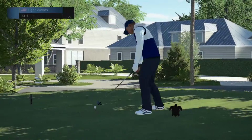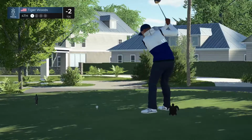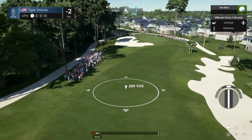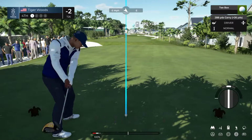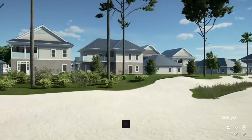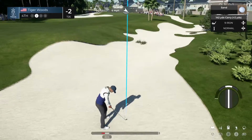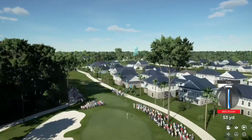And now teeing off on this par 4 hole. This one is off the planet sliced. Oh, the fried egg. That's ugly. Any chance of getting out of this bunker? And that ball really dug into this bunker. She's deep, boys. She's deep.